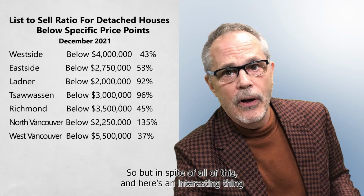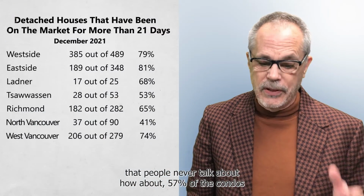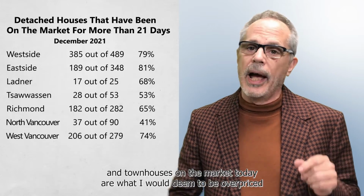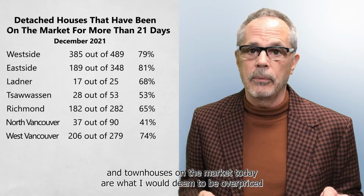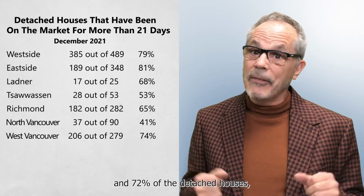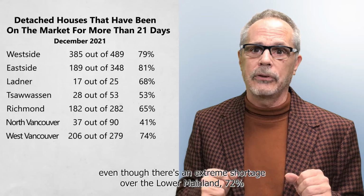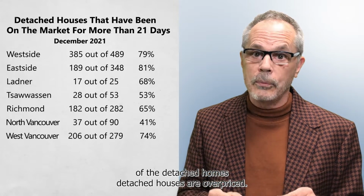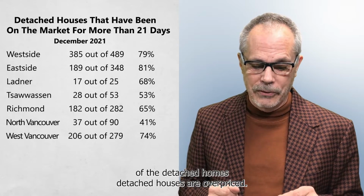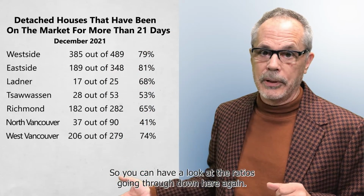But in spite of all of this, and here's an interesting thing that people never talk about, 57% of the condos and townhouses on the market today are what I would deem to be overpriced. And 72% of the detached houses, even though there's an extreme shortage over the Lower Mainland, 72% of the detached houses are overpriced. So you can have a look at the ratios going down here again.